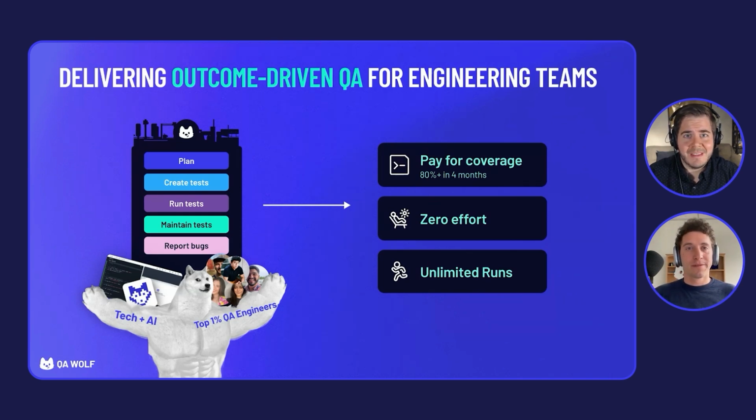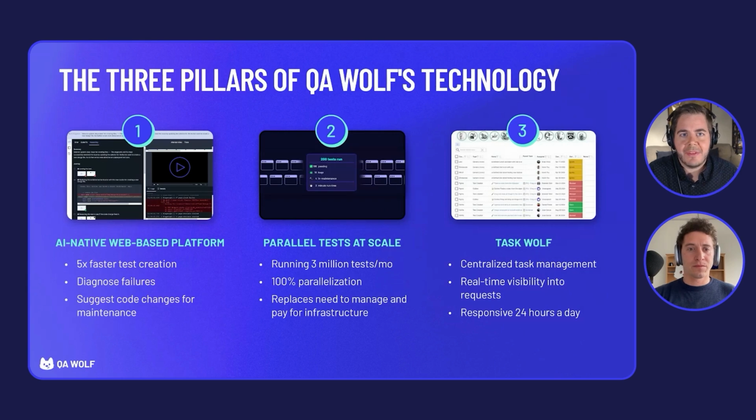Well, 15-minute QA cycles, that's pretty impressive, I have to say. It sounds sort of incredible, especially when you put it on paper. But I actually want to understand exactly how our tools are able to help leaders achieve those business outcomes. So let's talk a little bit about the tech. I understand that you and the team have built three core pillars of technology to address these challenges. So maybe walk us through it, John.